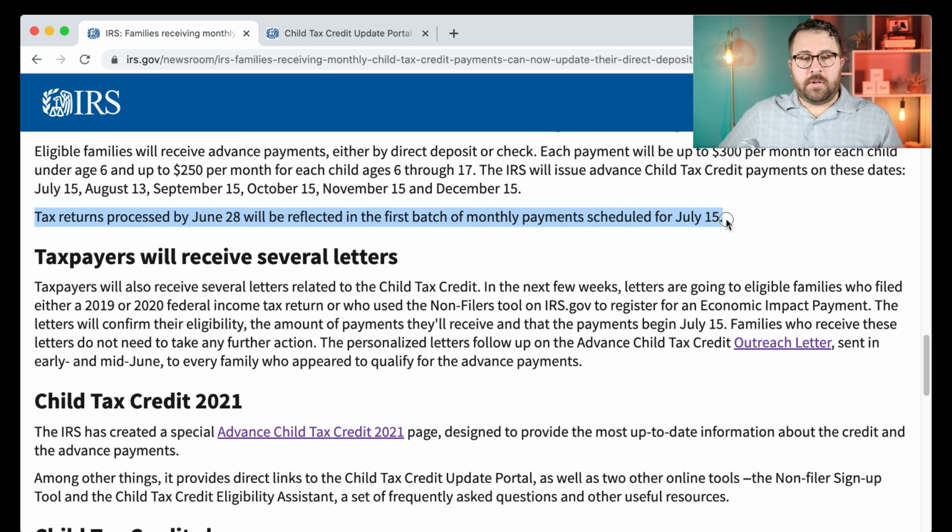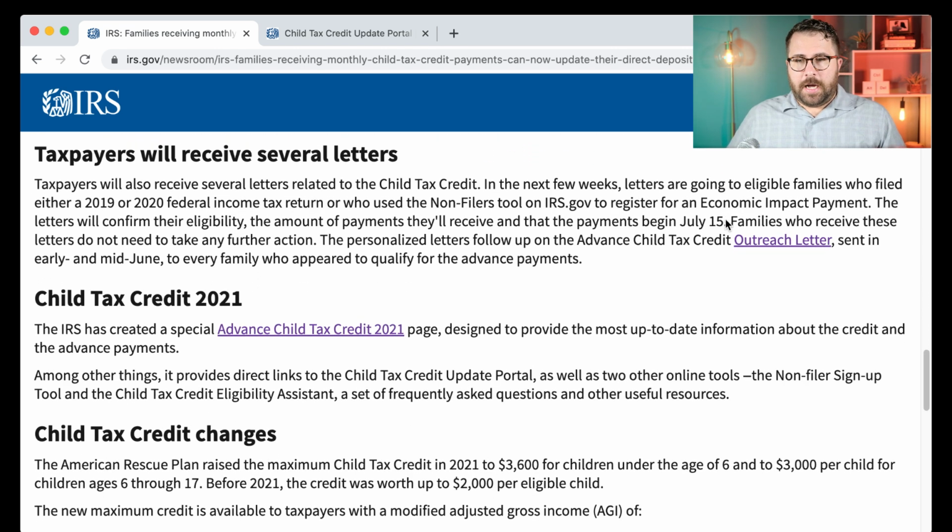So that's great. If you filed your tax return on or before June 28th, let's say you had a kid in 2020, and that kid's on your 2020 tax return and you filed by June 28th, this is saying the IRS will be able to process that and take that into account to get you a payment for that kid on July 15th. Your $300 for your kid born in 2020.